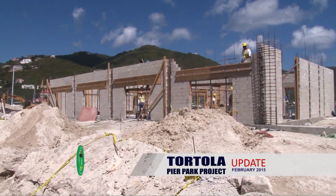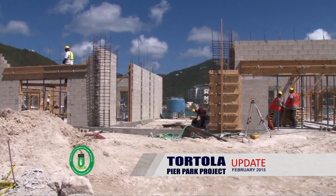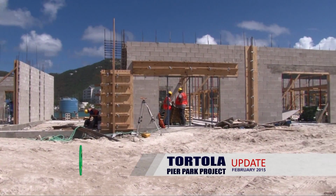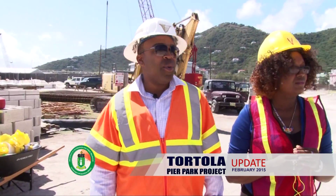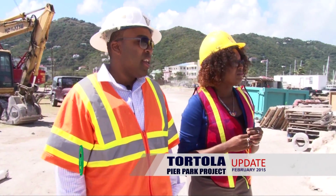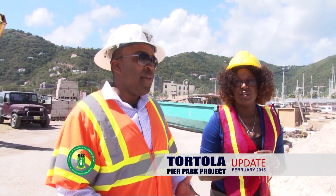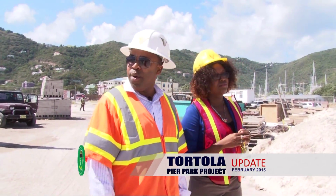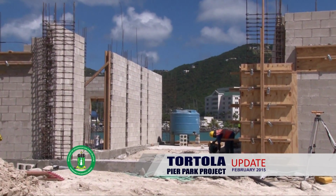Okay. This is building number 3. The contractor started work last Monday. So this is basically a week's worth of work, and we can see that the contractor is already up near to the 2nd floor. So we are very happy with the production. And this same contractor is also doing building number 2, which he started yesterday. So if he continues at the pace that we see right now, we definitely know that we'll meet our schedule of mid-June to be completed on both these buildings.